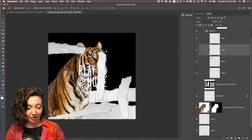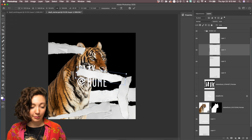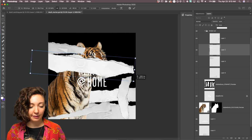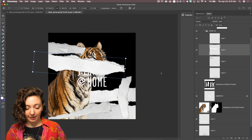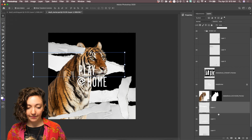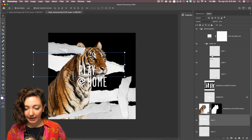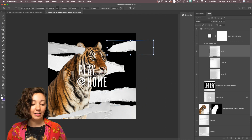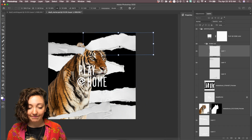I'm excited to see what you guys all do. The cool thing about collages is you can remix it and do your thing over and over and over again, and it will never look the same. Kind of like how no tiger has the same stripes as another tiger. No digital collage is going to be the same.